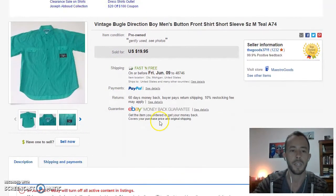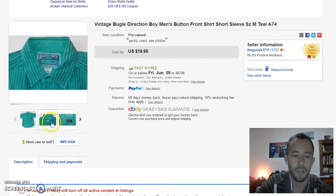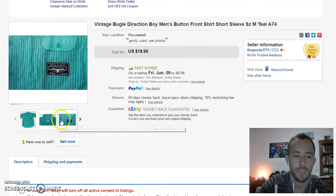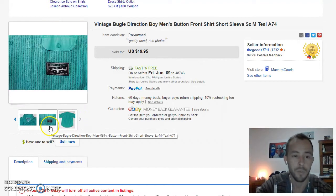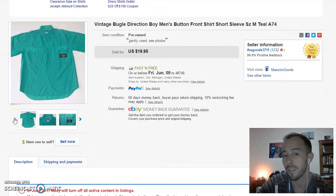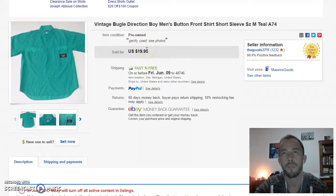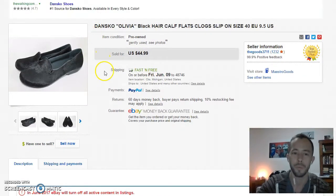Next up is that shirt I had in a previous video, a vintage Bugle Boy button shirt, the one that I almost passed on. It was only a couple bucks, and I wanted to see if vintage Bugle Boy would sell. It was very nostalgic, I guess, looking at it. So I actually accepted. Someone offered me like 10 and I countered around 15 and they accepted it. So look for vintage Bugle Boy.